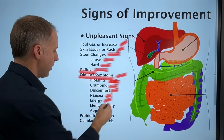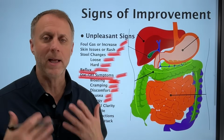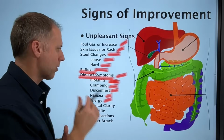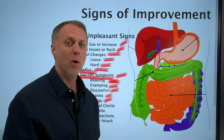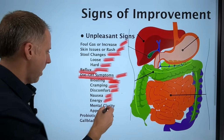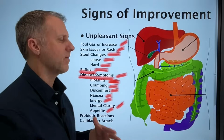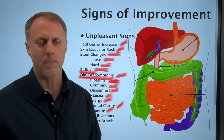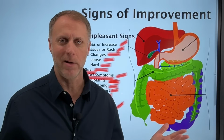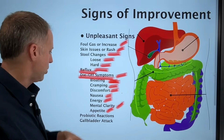It can reduce a person's energy just because a lot of the resources from the body are going towards taking care of these bad guys that are in the system and trying to remove the waste that can come from killing them off. So there's a lot of resources that would go towards that process, reducing the amount of resources available for your own energy expenditure. A person can have trouble with mental clarity, and they may have a loss of appetite just because of what we just talked about. All that junk in the system, the body could be like, don't send anything else down here. We're still dealing with the mess that came along with the last bunch of stuff. So that can reduce someone's appetite.